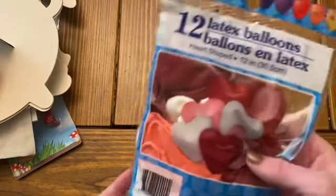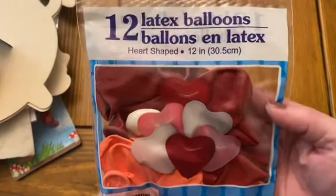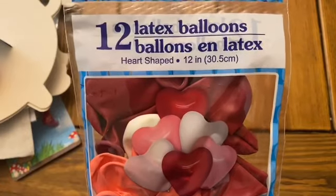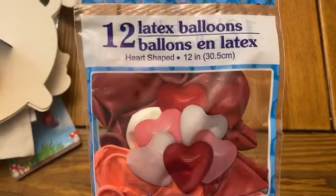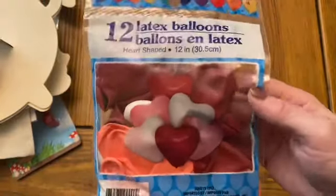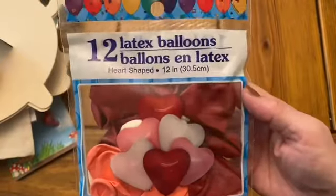And then I also picked up these little, it's a 12-pack of latex balloons. They're heart-shaped. I think it would be fun if I had some helium to go in these. I saw them at a Dollar Tree as I was walking out in Lexington and was like, oh, I would love to have some heart balloons. But I didn't go back and buy them again, so I saw them today and went ahead and picked up a pack. And they've got white, pink, and red in that. I just thought the heart shape and the colors of them just were so cute.